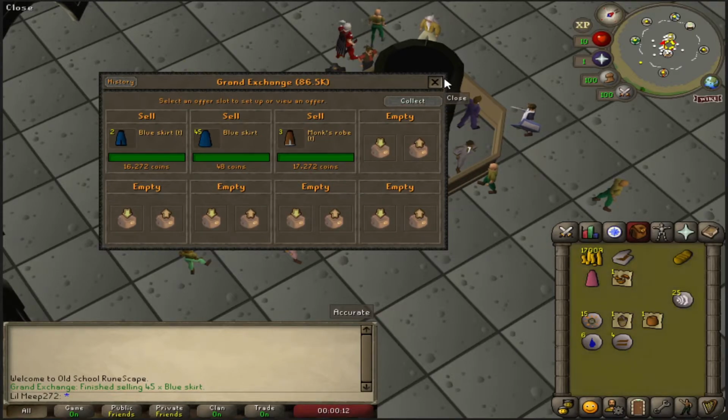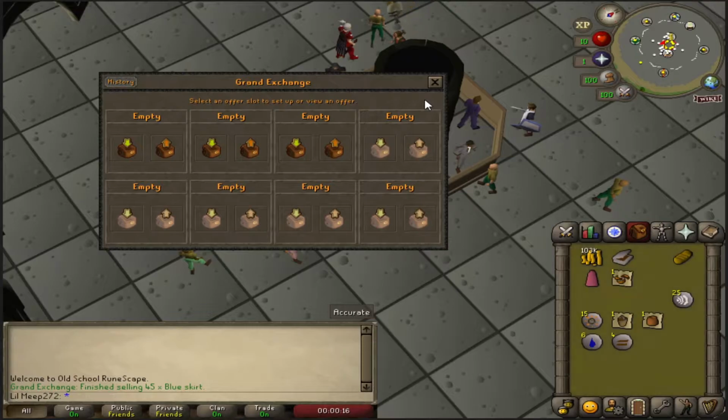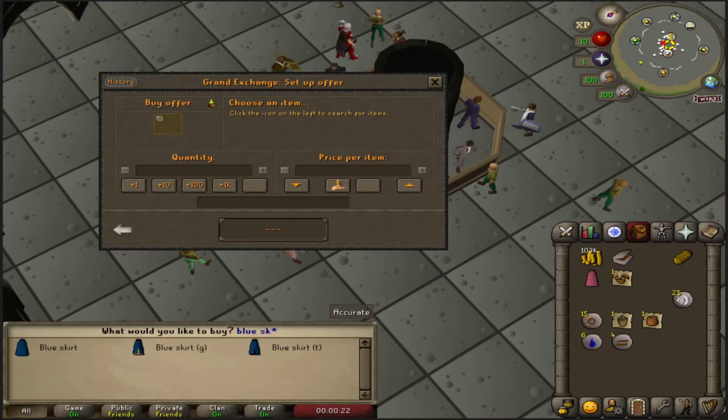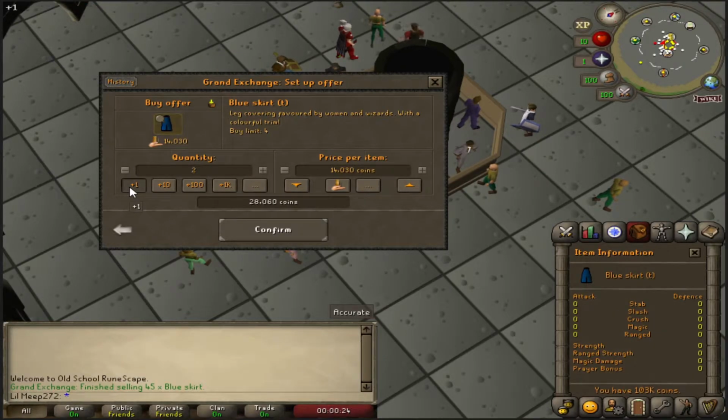In this series we take the items from Tutorial Island and go to the GE and see what we can flip from the items which we were given. So, as you saw on the first trade screen, we have now got a GP value of about 180k.